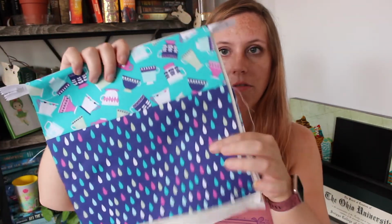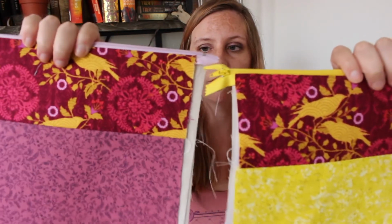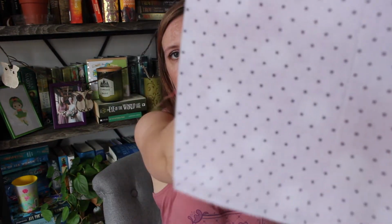I'm going to have 2 of that. And then I will also have another one where it's just the teacups, and then this contrast color will be the lining on the inside. And then I have 2 of these guys where there's birds and florals, but then the bottom will be different. This will also have that neutral. And then this one will be a Minnie Mouse bag, and the lining fabric will be dots.